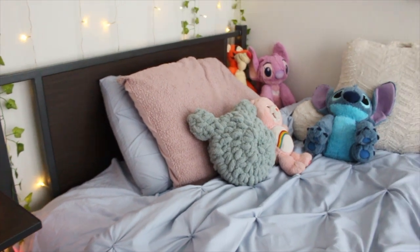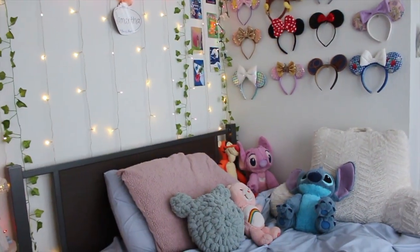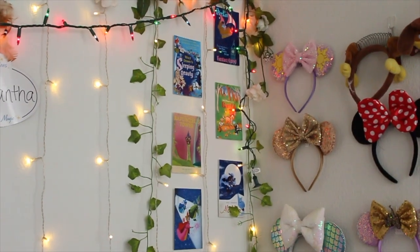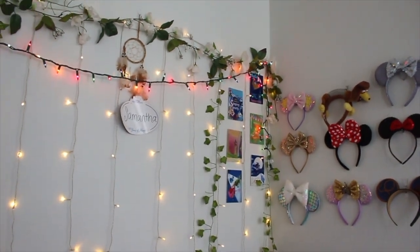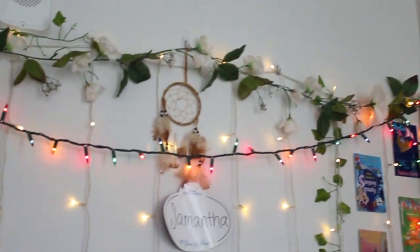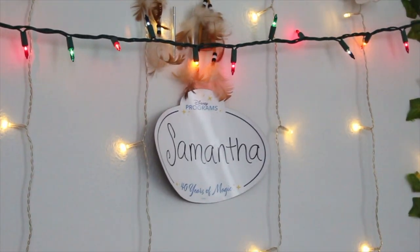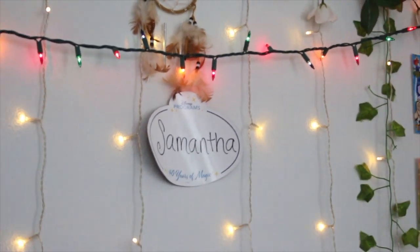I really loved the color. It reminded me of Cinderella, and again, that's kind of the vibe I was going for in my room, like vintage retro Disney. And then all my decorations above my bed are some old Disney film covers with some lights, leaves, and I got a flower garland up there. And then this one right here, the Samantha name tag, is a magnet that they give you on your first day when you move in.